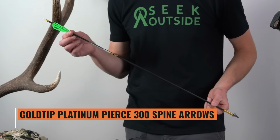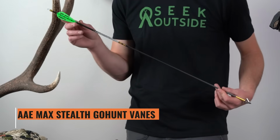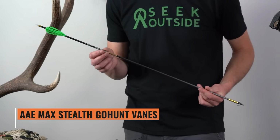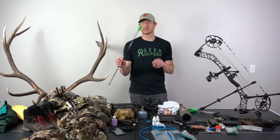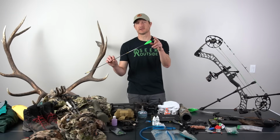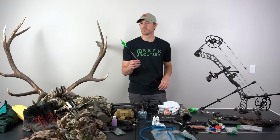I am shooting AAE Max Stealth vanes this year. This is a longer vane that I've shot in years past. And I've got these cool little goHUNT custom designs on those, and then also goHUNT custom wraps. So that's brand new for our goHUNT gear shop.